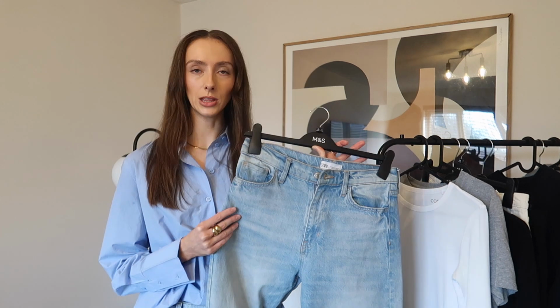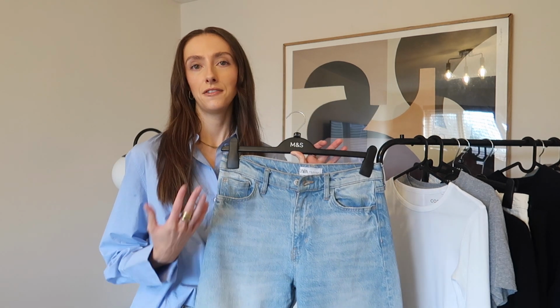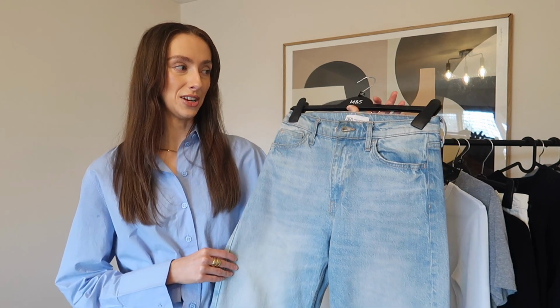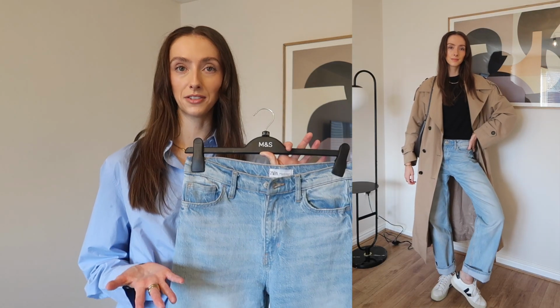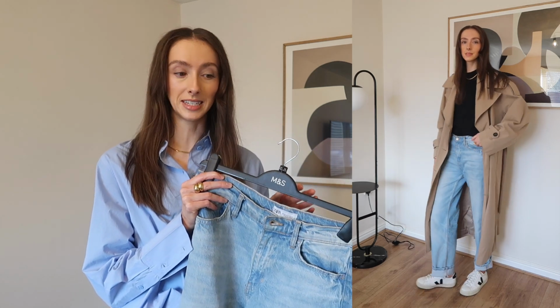So because they are quite loose at the bottom, they fall really nicely over a pair of flat canvas trainers, which we will get into later in the video in the footwear section. But these are going to be so handy, and they're also quite versatile as well. So you can roll these up at the bottom, you can get a couple of different looks out of these, which is quite useful for changing up your outfits on a city break.